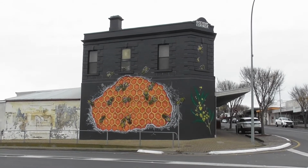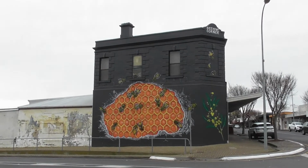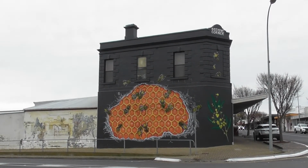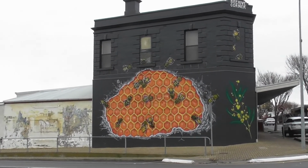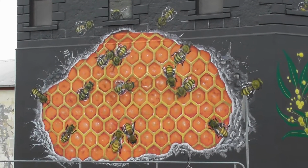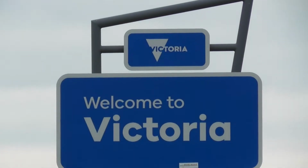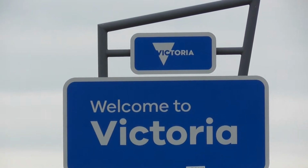Beehive Corner in Millicent, South Australia. That's quite creative. So, into Victoria.